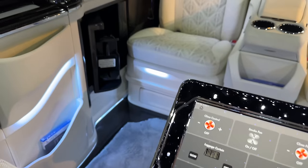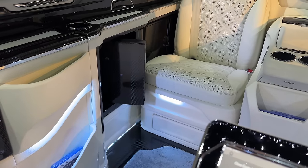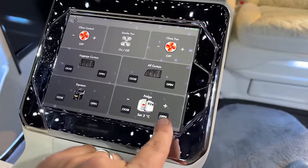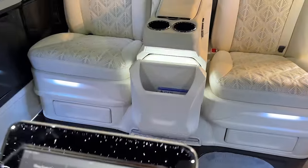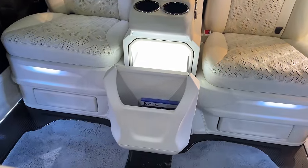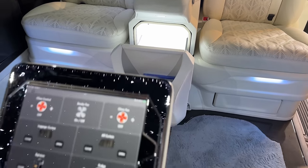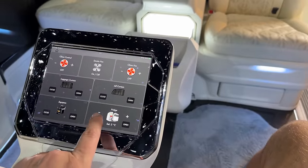Next, let's say you want your refrigerator. Well, of course, this van has one, and to access it, you just press the refrigerator open button in your screen, and then the refrigerator automatically opens up between the two front seats, and that's where you can store your sandwiches, your drinks, whatever you want to keep cool.